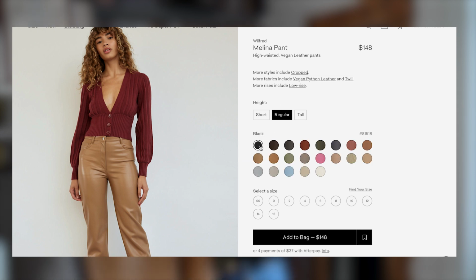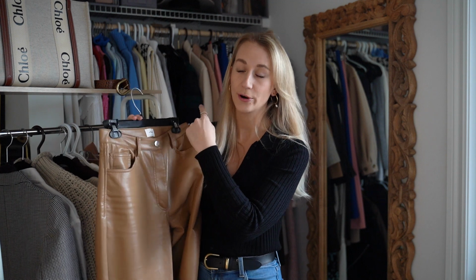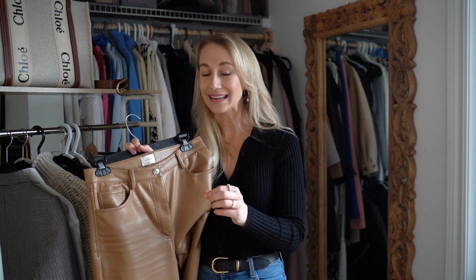Now, if you have been around style YouTube for a while and you're around North America, you know all about the Melina pant. I have these in a 6 and I also have them in a 4. What I suggest is if you get them and they're a little bit tight, just try to wear them for a little bit and see if they stretch into place where you want them, because they do eventually have a little bit of stretch, which is great. But I will say they will still remain looking really nice throughout the day. Having a vegan leather pant is super amazing because if you spill something on there, you just wipe it right off.